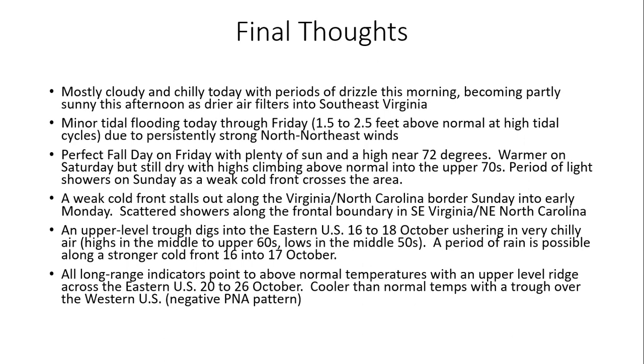Now, we do have the longer range, that upper level trough that is forecast to dig into the eastern U.S. between the 16th and 18th of October. That's going to usher in some very chilly air. We can see highs across southeast Virginia in the middle to upper 60s with lows in the middle 50s. So it's definitely going to be chilly, and that's with sunshine. That's after the rain ends on the 16th and the 17th. We will still see highs in the middle to upper 60s.